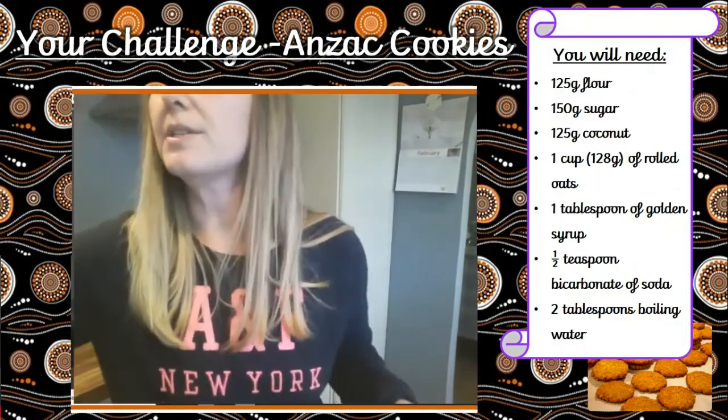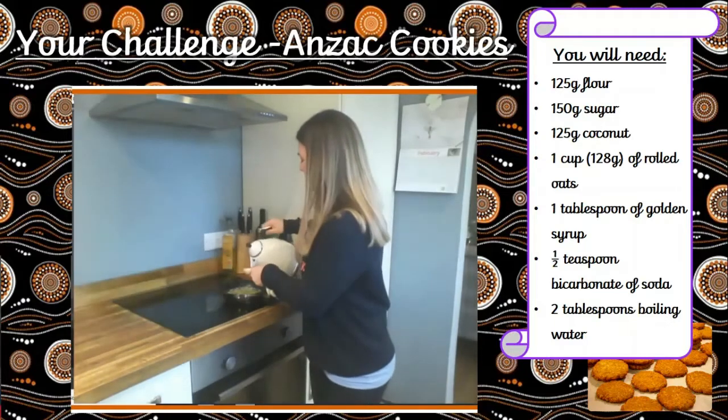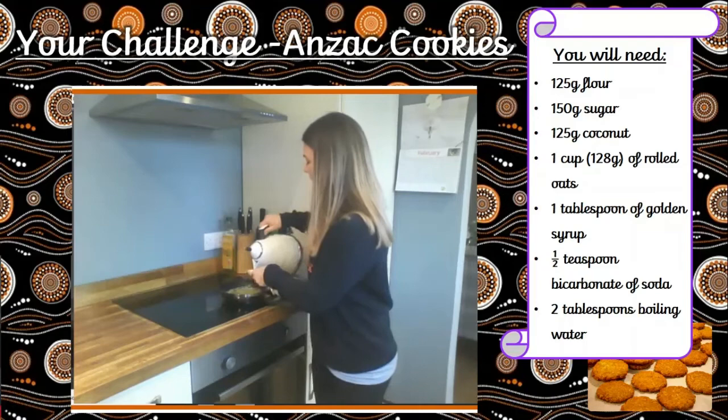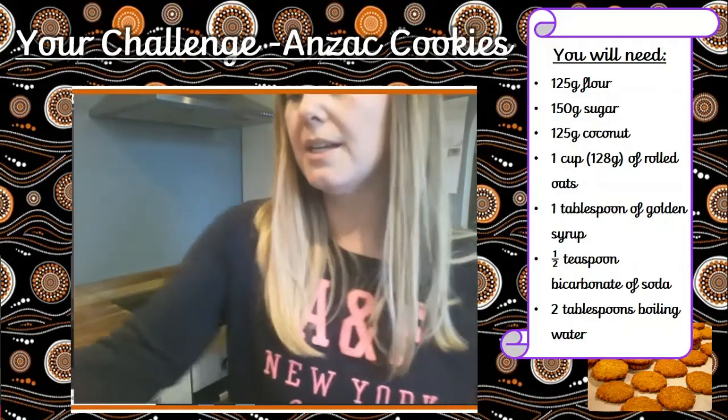Your adult now needs to add 2 tablespoons of boiling water. So that's why your adult does it, because actually that is incredibly hot. So I've got my kettle and I'm going to add 1 and 2. Okay, so it's quite important that your adult does that because that's incredibly hot.